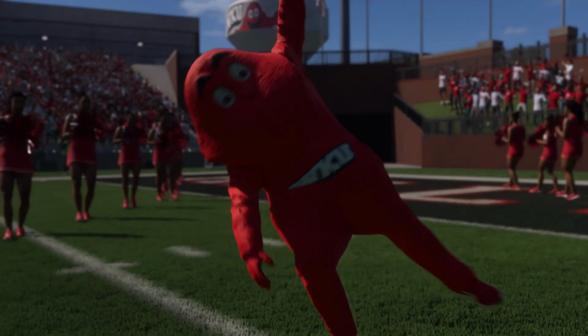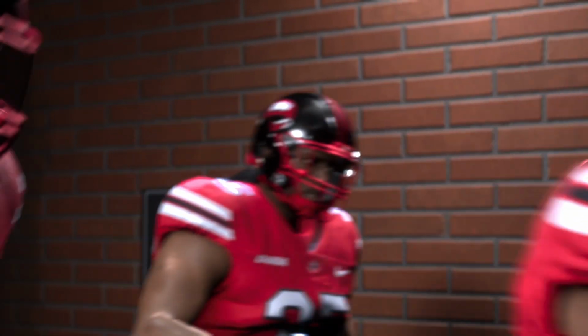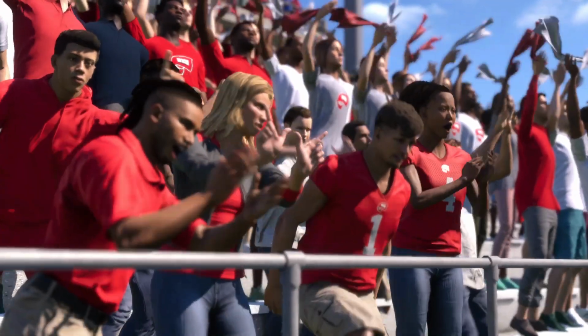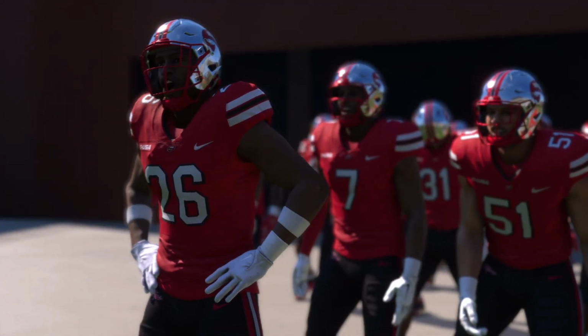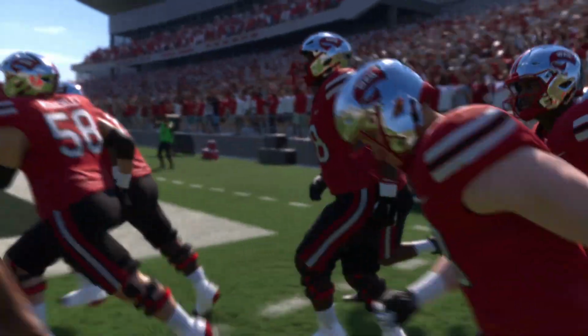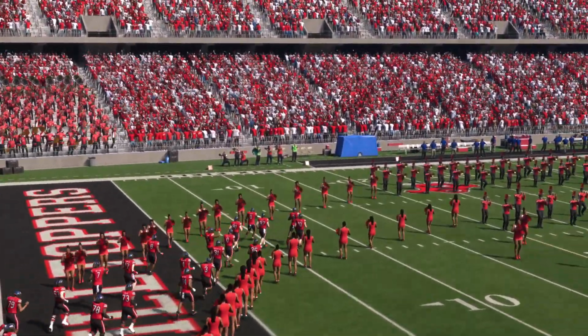Welcome to Bowling Green, Kentucky, home of Big Red and the Hilltoppers of Western Kentucky. We're expecting a full house, and they are more than ready to get things started. Today, we have a big Conference USA showdown in store. As we'll see, the Louisiana Tech Bulldogs taking on the Western Kentucky Hilltoppers.